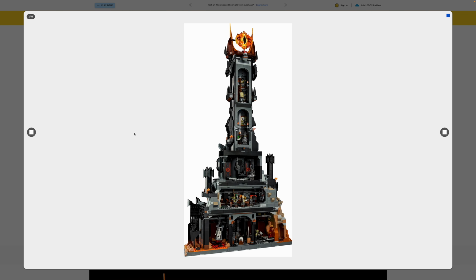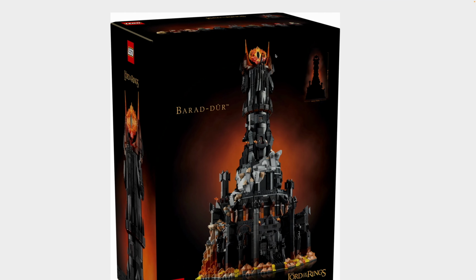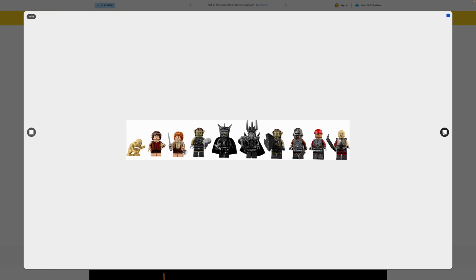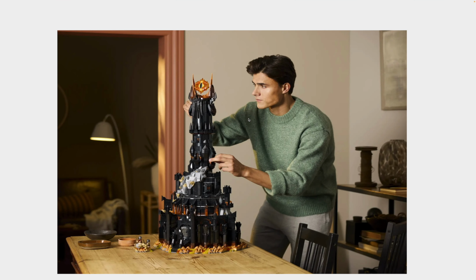Where did the image go? Again, Lego.com, very buggy once you start zooming in. $460. I don't know about that. I mean, it's very big. It is very big. Let me go back to next to a human being. Okay, yeah, it's fine. I think it's okay.